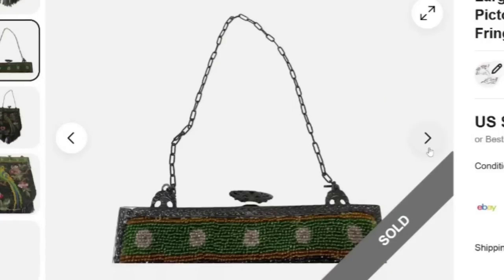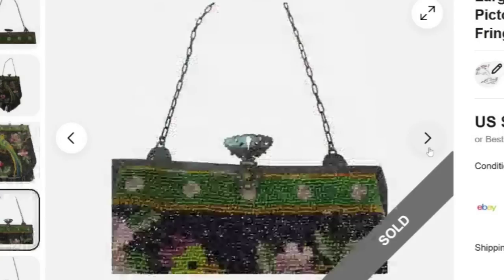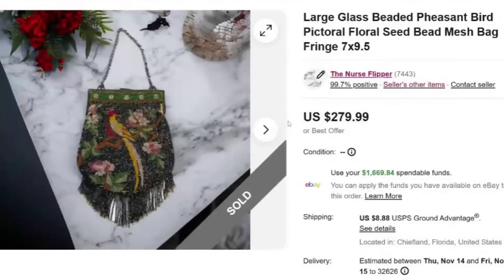$50 at the thrift store is a lot, right? But this is just an incredible beaded pheasant purse, and it was definitely worth the $50, and it was worth waiting 5 months to sell for full price at $280.